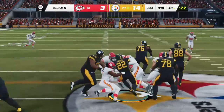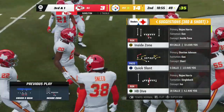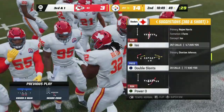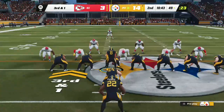They'll run again with Harris. And he'll take it across the 50 and into Chief territory. And that last carry puts him right at 100 yards for the game. So how has he done it? Because he's been patient, followed his blocks, let everything develop, and then burst through for big gains. So they just need 1 yard here to pick up the first down.